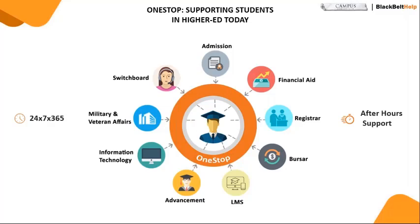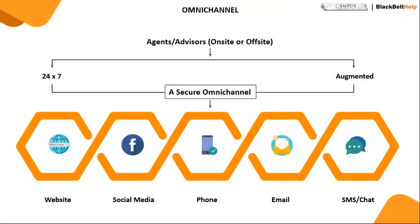So if you go to the next slide, we'll talk now more about what we mean by omnichannel. In the past, many years ago, students would just always call. Well, today, with cell phones being ubiquitous and smartphones being everywhere and everyone having them, they really have opened up the number of channels of communication that are available, whether it's social media, a phone call, an email, a chat session, a chatbot, or a student posting something positive or negative on an institution's social media page, be it Facebook, Twitter, or somewhere else.